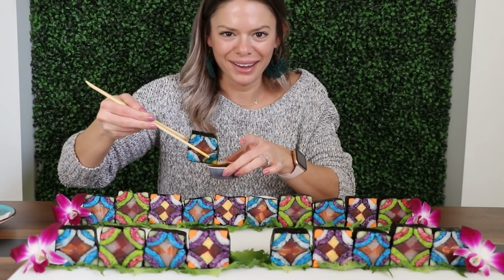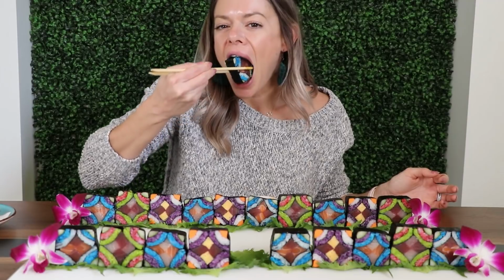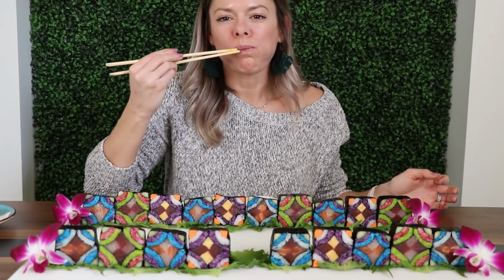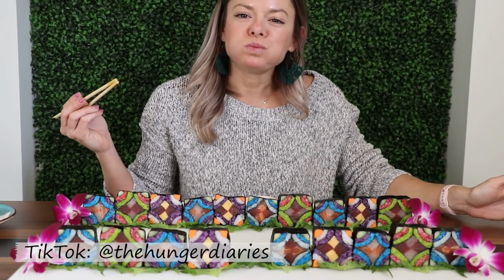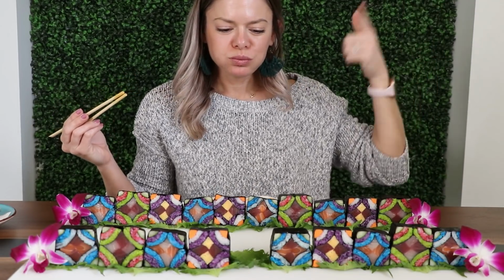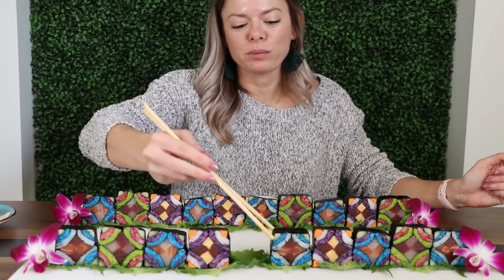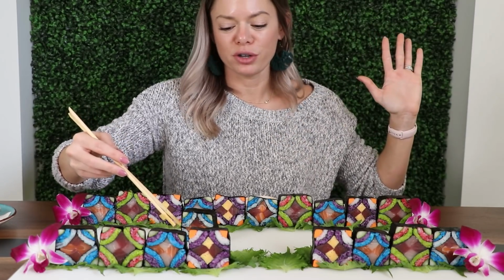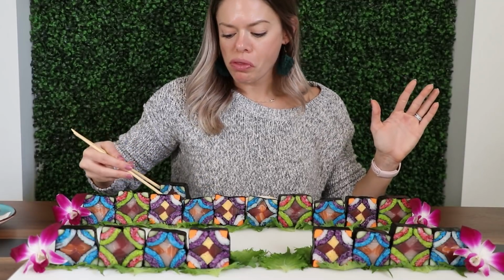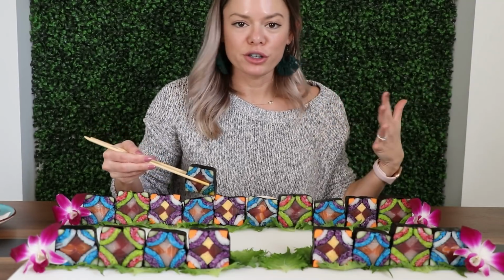These are enormous, by the way. I'm gonna be super impressed with myself. Yes, I can eat it all in a bite. So good. I love just rolls with fresh fish in them. So this is perfect for me. Nothing fancy about it, except the way that it looks, of course. You can really taste how fresh the fish is.